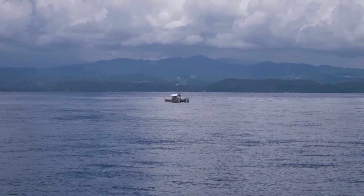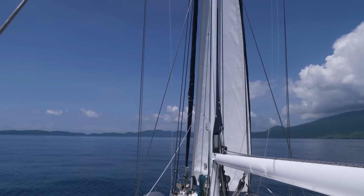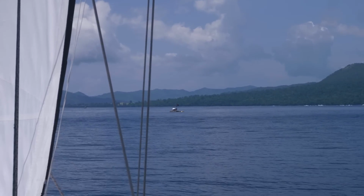This is what I've been looking at for over a year because it's got to have some of the best diving in the world for critters, for the really small stuff. So we're hoping, not sure when, but at some stage to get under the water and just see what the Lembeh Strait's all about.